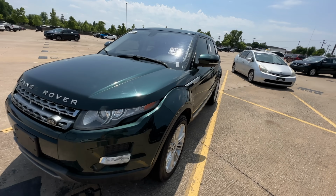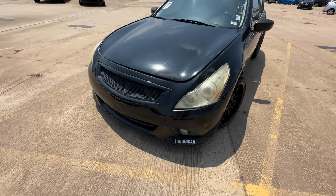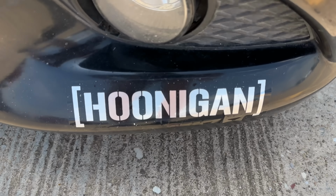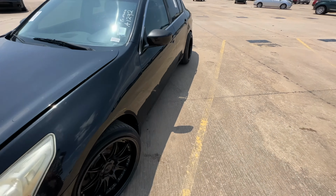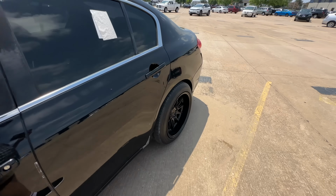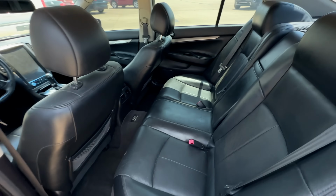Front fender is all kinds of tore up. The gaps are less than ideal. The hood sticks up on this side and it's closed, so that's good. But you do have this fancy Hoonigan sticker. So that makes it all worthwhile right there, I suppose. By now, you guys should know that I'm absolutely joking. I'm not. Woo, that's hot.